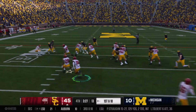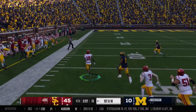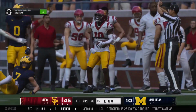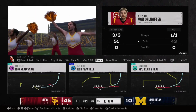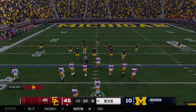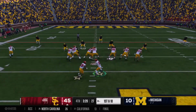Little touch pass to the receiver. Still on his feet at the 35. And he breaks into the open. And they get him out of bounds after an explosive run, just chewing up yardage along the way. They just dialed up one big play. Let's see if they've got another one on 1st and 10 from the 35.